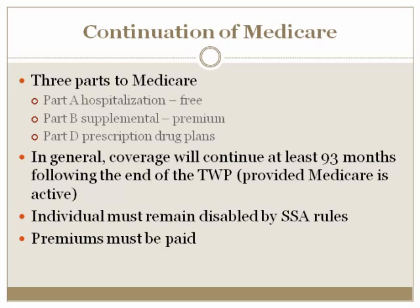Now, the fear of losing medical benefits applies to all of us. And under Social Security, there are 3 parts to Medicare. You have Part A, hospitalization, which is free, no premium is due. Part B is the supplemental insurance, and there is a premium. The premium is currently, for most individuals, $96. And then there is Part D for the prescription drug plan.